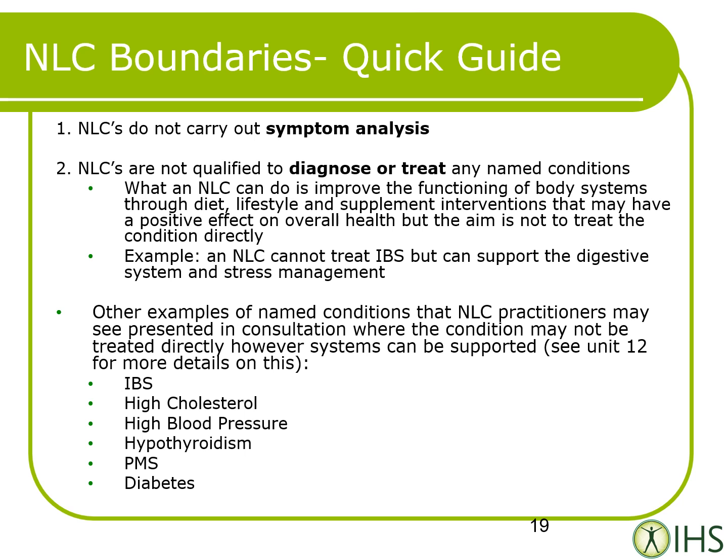Treating a condition. This is something again that's outside the scope of NLC due to the 1 year training that you're having. You're going to need longer training to be able to treat named conditions, because that involves as well symptom analysis. So they kind of link together.